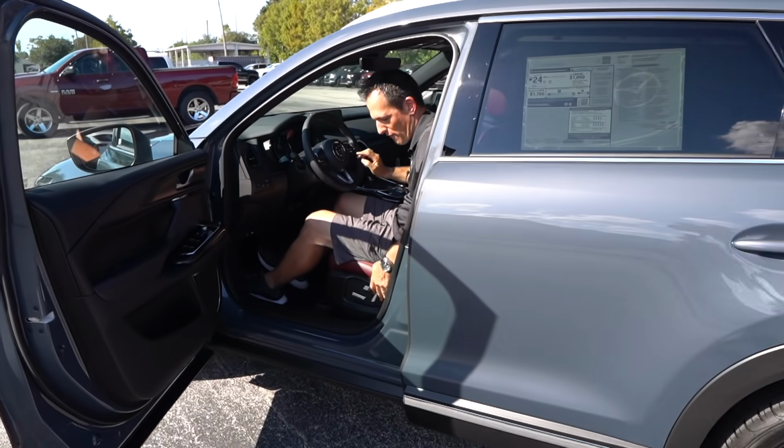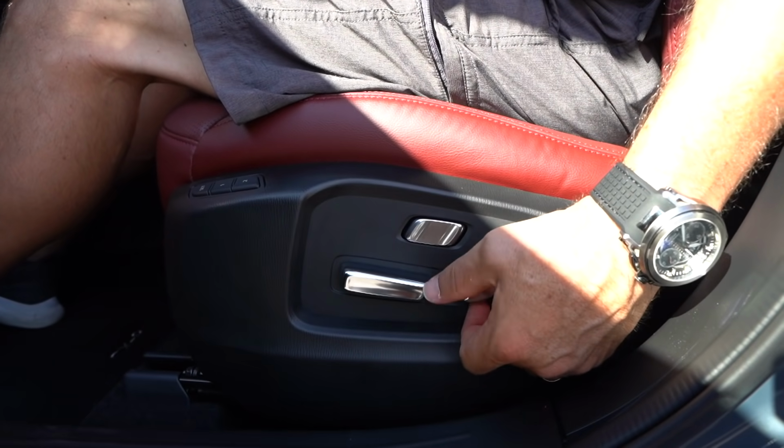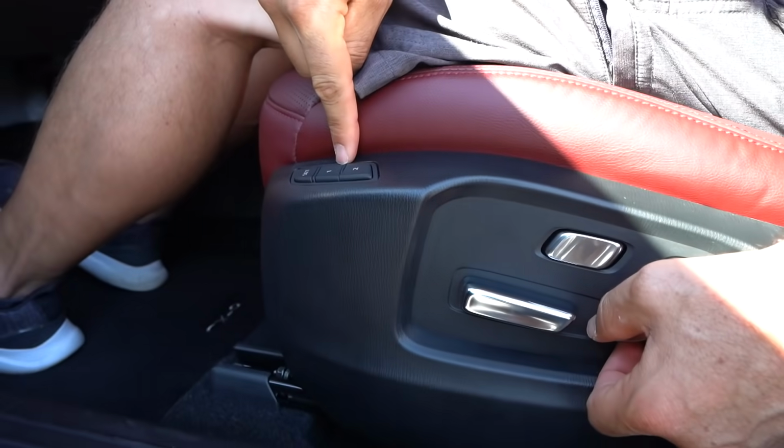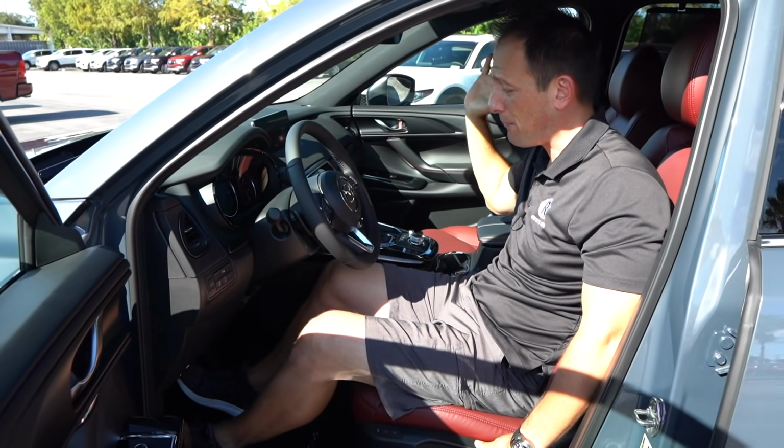But why don't you come over to the business end? Because guess what? There are a couple changes for 2021 on the CX-9. All right, guys, business time on the driver's side. You do have your seat controls, easy to get to. I like the nice silver chrome finish. You do have 2 memory seat settings, which is great. And you can see the amount of room that I have in here. I'm 6 feet tall. I got plenty of headroom.